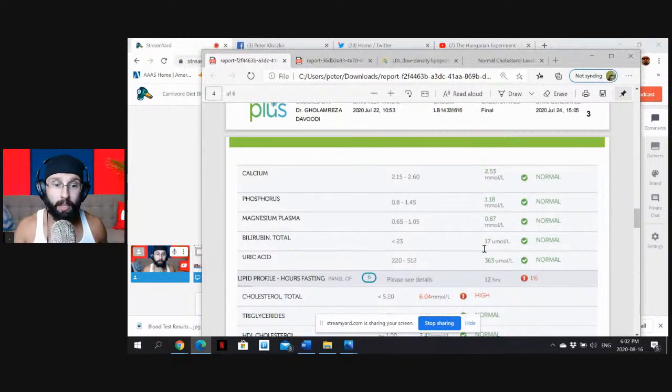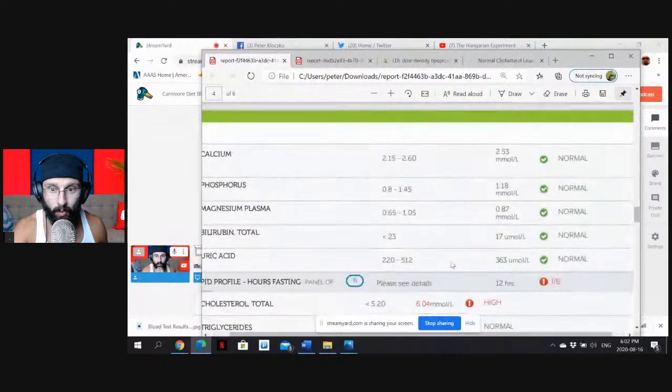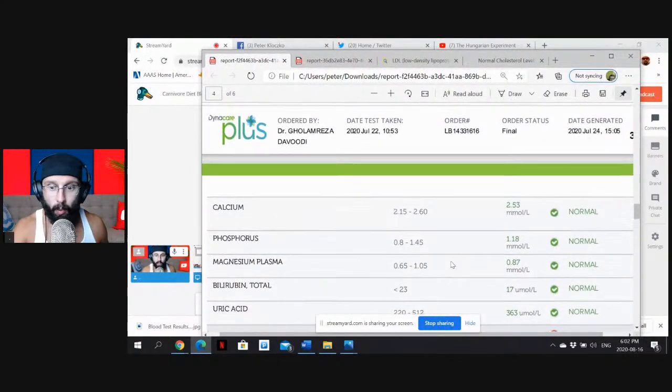Again, I've seen a couple little things here. As you can see, there are some red marks. We'll hop into that in one sec, so we'll hide that for a moment. That's what we're going to get to in a moment.